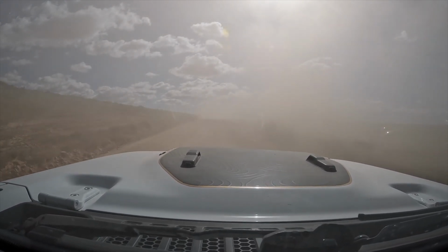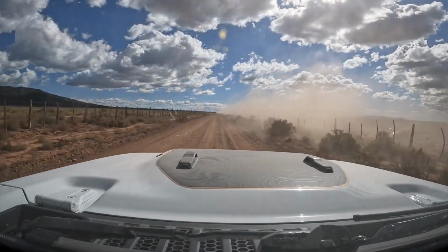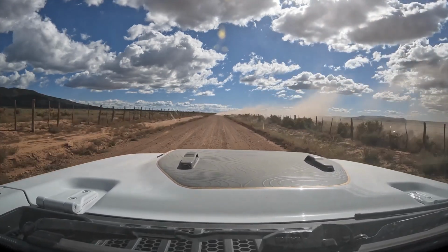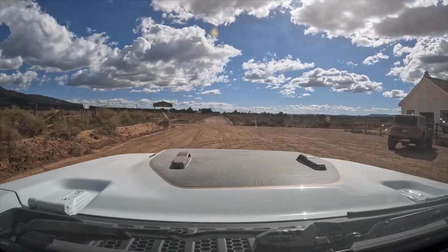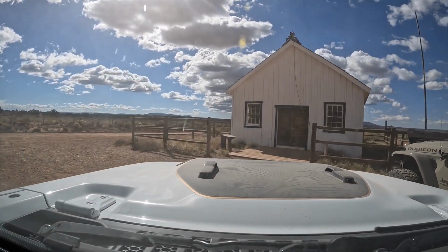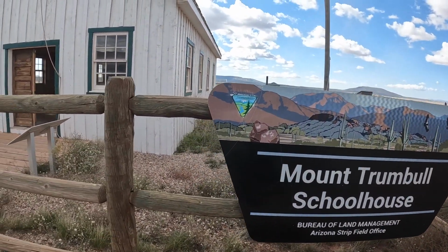Wow, it's really bad through here. This is the schoolhouse up here on the right, so I'll pull into that. On our way to the Grand Canyon, we stopped at the Mount Trumbull Schoolhouse.